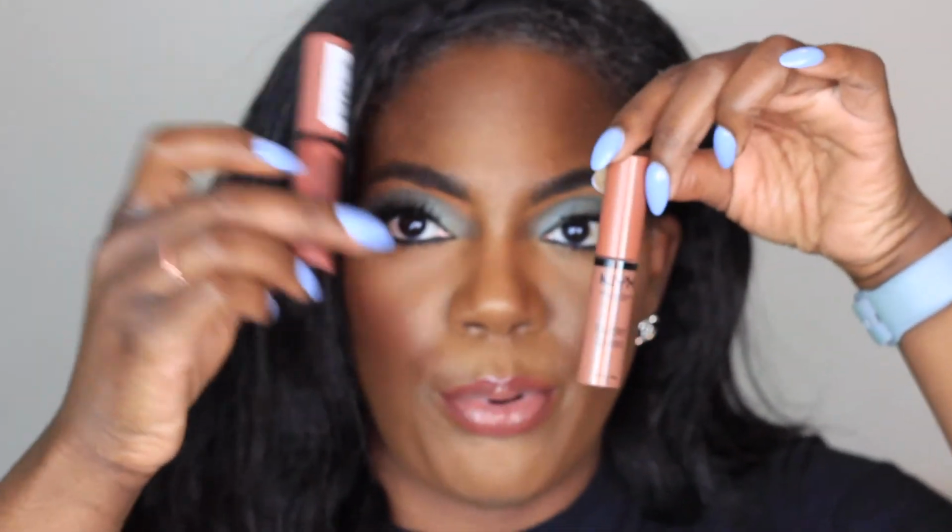This is the first time that I've ever purchased the butter glosses. I got the color Praline, and then I got the color, let me get it out the bag, Butterscotch. So I got Butterscotch and Praline. Butterscotch is more of a nude, and Praline is nude too, but it's a little pinky, a little pink in there, as you can see on my lips. But I really like these butter glosses.